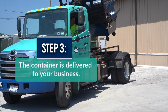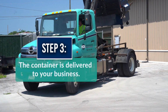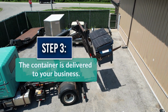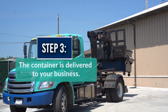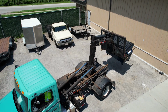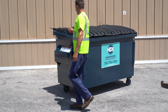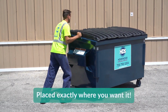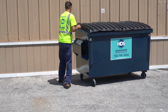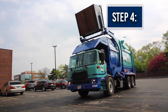Once our driver arrives at your business, the truck will carefully place your new container exactly where you want it, like inside a corral or on the side of your building. If you've already provided us with some detailed placement instructions, you don't need to be on site when the container is delivered. Now that your new container is delivered and in place, service will begin.